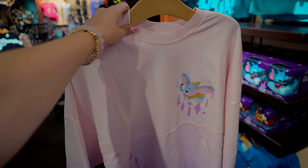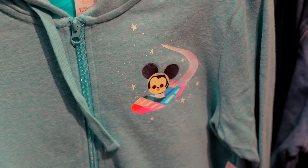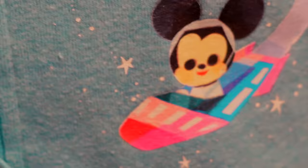We've got the teacups. It's kind of like Fantasyland. It's dip-dyed like a lilac and then it goes into pink. And it's all in the style of It's a Small World, like Mary Blair. And then on the back, look, it's Mickey and Minnie on the castle in Fantasyland in the teacups. I also love Mickey over here having a good time in his little Space Mountain troll.